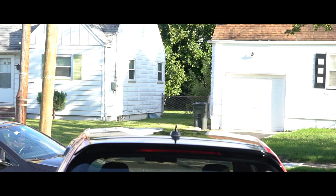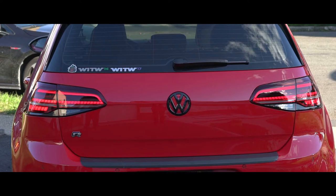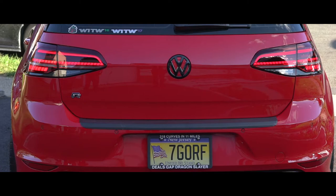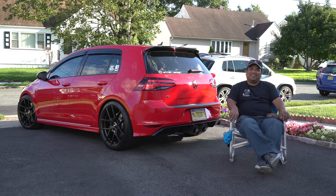When I was a kid, actually, I loved cars. My mom would always ask me, what car is that? I was like 3 or 4 years old. I could tell by the lights of the car at night what type of car it was. So I really loved cars since I was a kid.